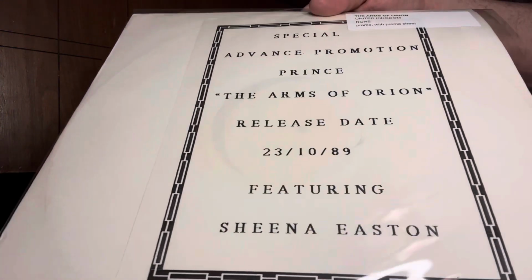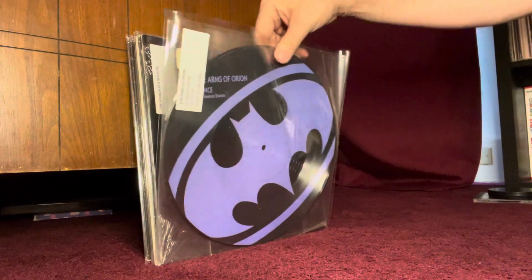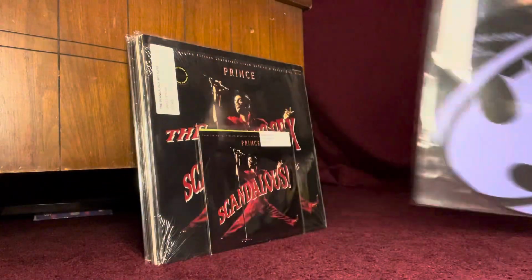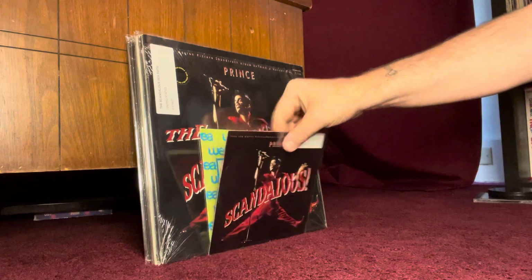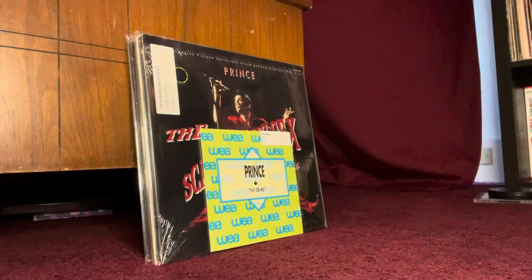Here is the United Kingdom promo with the cool insert. Here's the United Kingdom picture disc. I love the back picture there. The next single, the fourth single off of the album, was Scandalous. Here is Scandalous backed with When Two Are in Love, the US 45.